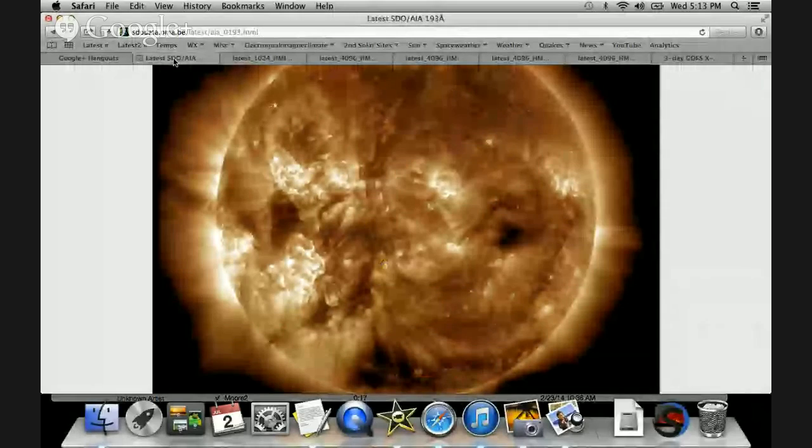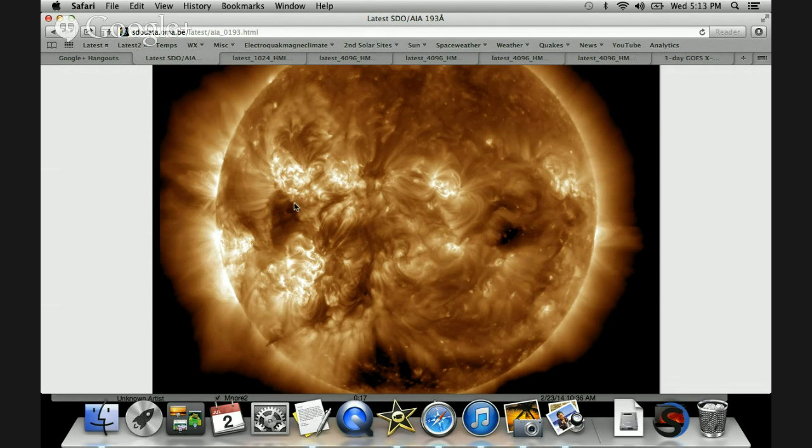Okay, so this is what our star looks like right now. This is 193 angstroms from the Solar Dynamics Observatory, the SDO AIA. The bright parts are the sunspots in the active regions and the umbral fields looping between them. The larger dark patches are coronal holes, and here's the next one coming in right there. It's kind of blocked by some of the umbral fields in front of it, but you can definitely still see the dark patch. The thinner dark lines are all plasma filaments. They're really easy to see when they stick off the side of the sun. There's another one departing over here.